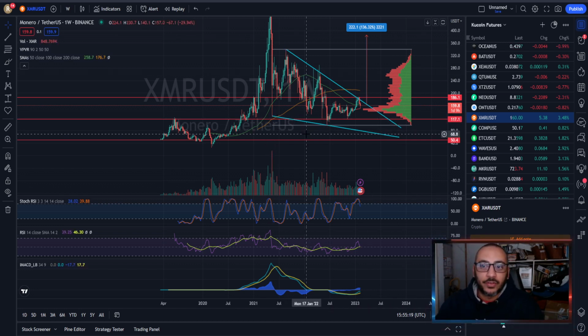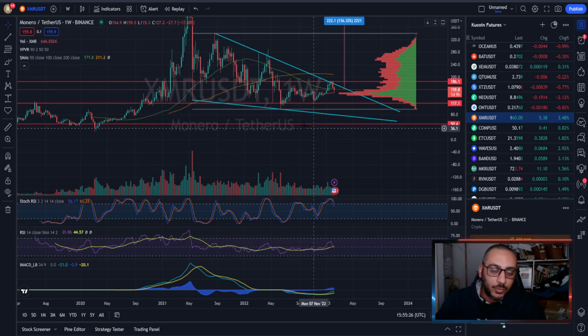Wow, we found another falling wedge. Go figure. Who would have thought? A falling wedge in this market? Oh my gosh. We've been identifying falling wedges non-stop.